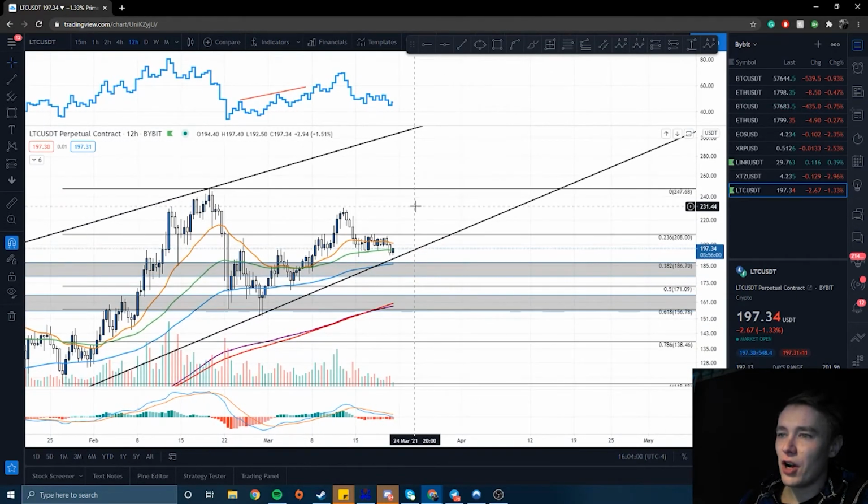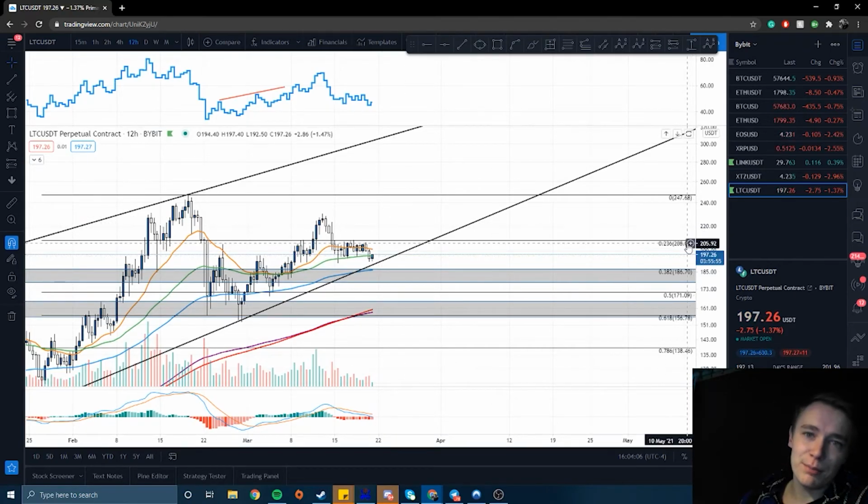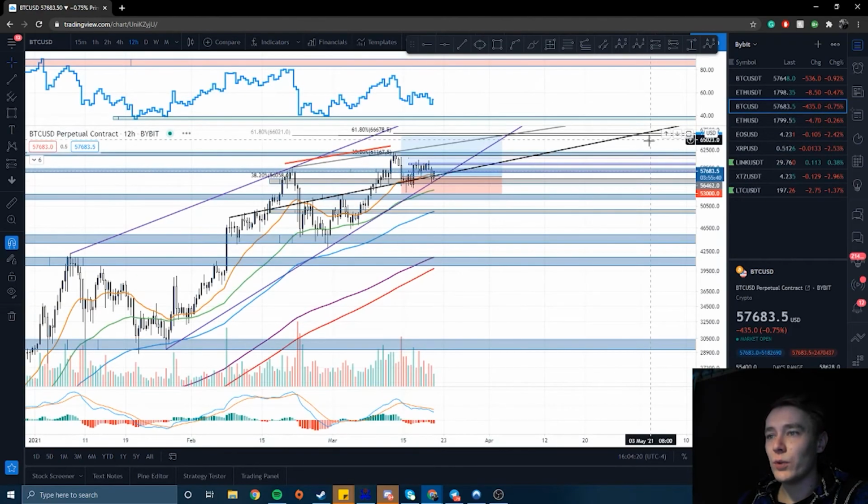Personally, I don't trade Litecoin that much. I have a little bit of a hodl bag, but I don't like trading this day to day, just because I think there's other altcoins which have lower values, thus bigger returns. However, this one's looking decent, but it also comes down to Bitcoin. If Bitcoin breaks out of its ascending wedge to the downside, then most altcoins will probably follow.